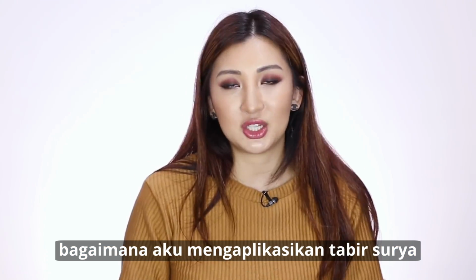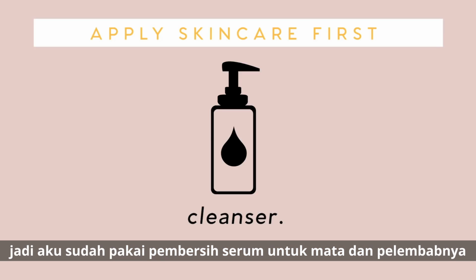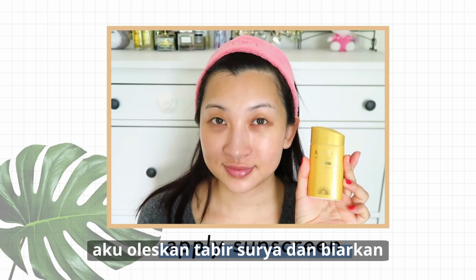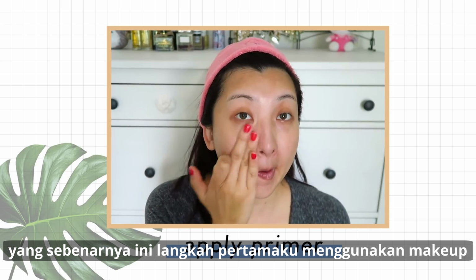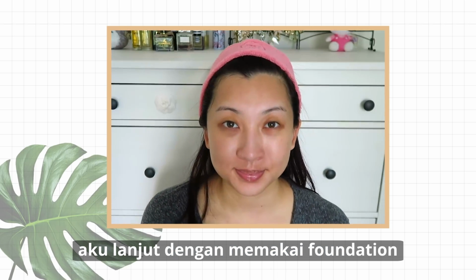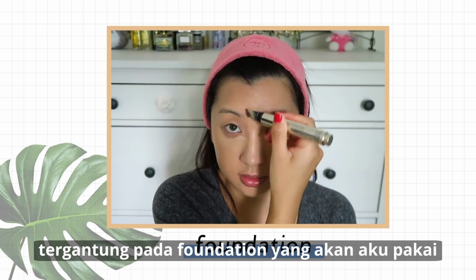So how I apply sunscreen is at the end of my skincare routine. So I've done cleanser, toner, serum, eye cream, moisturizer, and then I'll go ahead and put my sunscreen on after. I'll let that dry for about 2 to 3 minutes, and then I'll go ahead and use my primer, which is my first step in my makeup routine. I'll let the primer dry, and then I'll go ahead and use my foundation, which usually has an SPF of about 5 to 30, depending on what foundation I'm using.